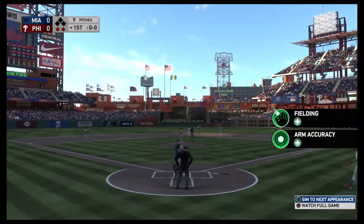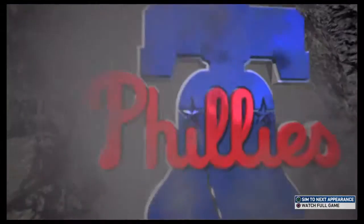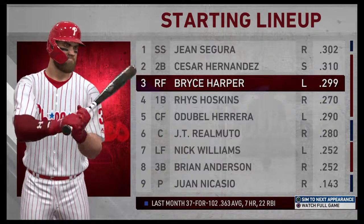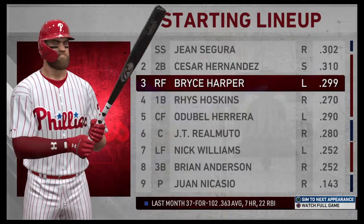A moment now to check out the hometown Phils starting lineup. Dan, who do we keep an eye on? Well, Matt, I appreciate the way Bryce Harper plays the game. He's an absolute RBI machine. Top 5 of the NL in RBIs right now. So obviously he's a big part of this offense, and we'll see what he has in store in this one.